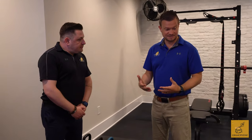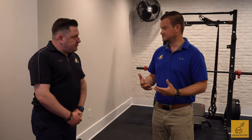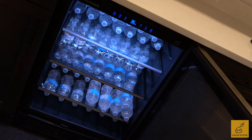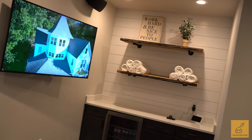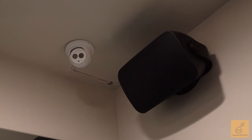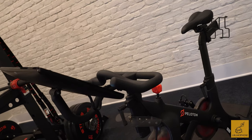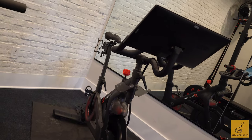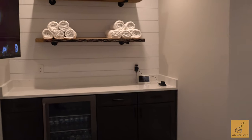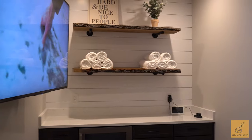So we're standing in this gym and exercise space, and I know they've become such a big thing for our customers who want to work out at home. We've got a beverage center behind us, an awesome TV here, great speakers. I actually see a camera up here for safety, which is a great idea. And the customer can use their Peloton bike back here, hear it through the speakers, and watch it on the TV. That is all automated from the control.